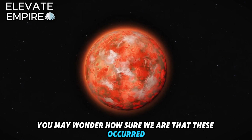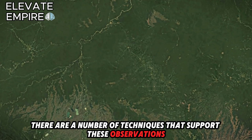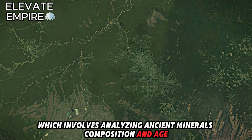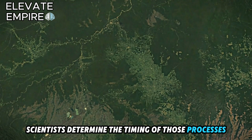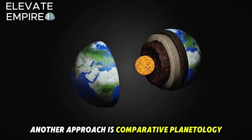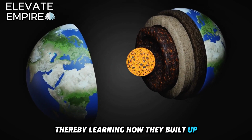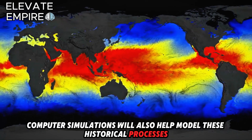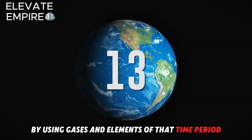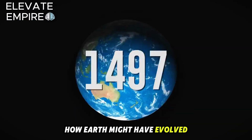You may wonder how sure we are that these occurred. There are a number of techniques that support these observations. For example, through radiometric dating, which involves analyzing ancient minerals' composition and age, scientists determine the timing of those processes. Another approach is comparative planetology, in which scientists study the material composition of other planets, thereby learning how they built up. Computer simulations also help model these historical processes by using gases and elements of that time period. These simulations allow scientists to see and track how Earth might have evolved.